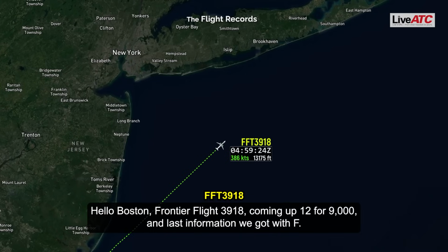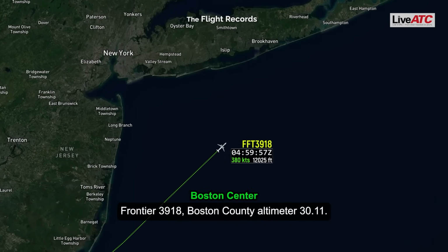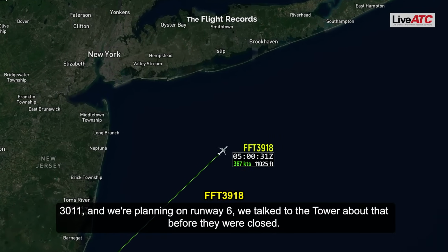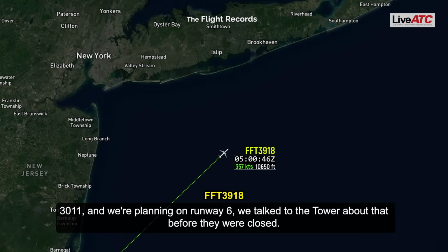Call for 900,000, and last information we got was Foxtrot. 23-3, Team Buffalo, Kennedy altimeter 3011. 3011, and we're planning on runway 6. We talked to the tower about that before they closed.